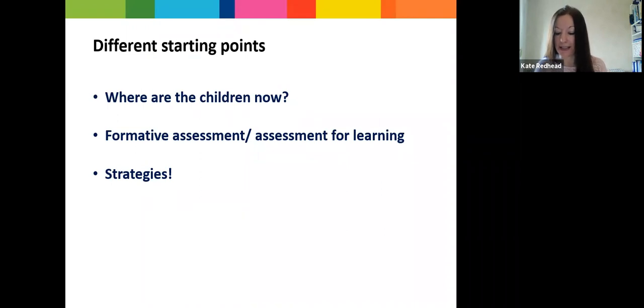Okay, so the different starting points, the key takeaway. We're thinking about where the children are now. The formative assessment, the assessment for learning that we've been mentioning throughout this session, could be used all the way through topics, and I'm sure to some extent you do that, but definitely we can be thinking about using these strategies at the beginning and at the end of topics to look at where the children are and where they have moved to.